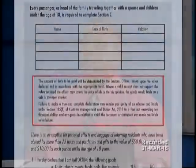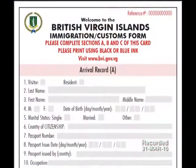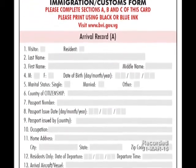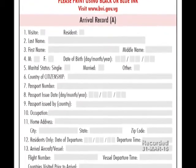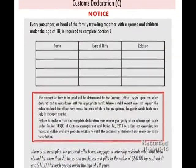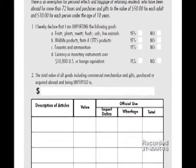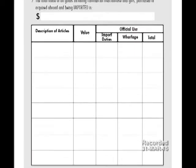For residents, belongers, and citizens of the territory, if they are traveling individually, everyone is required to fill the form. They would fill Part A from number one all the way to number 13, and then they would fill Part C, which is on the back of the form for customs purposes. That's if they're declaring something. Even if they don't have anything to declare, they still have to fill the back of the form for customs.